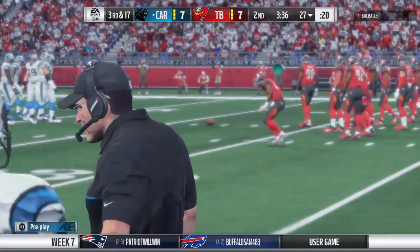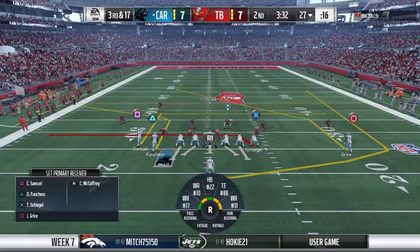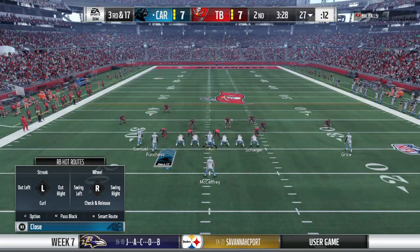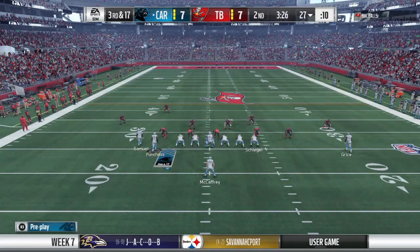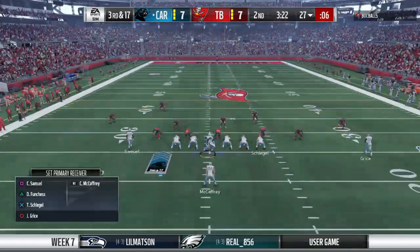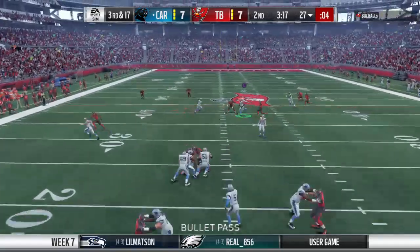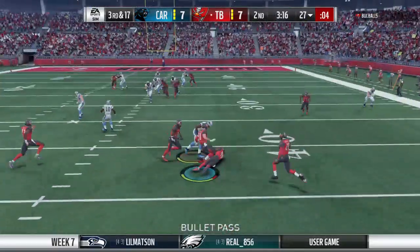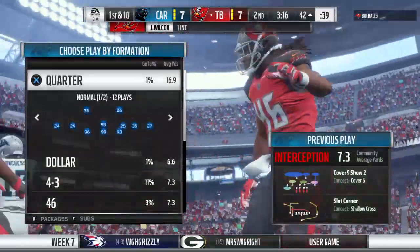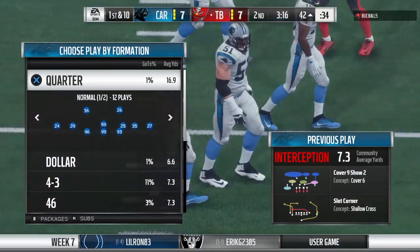Really in a hole here, 3rd and 17, following the 2 negative plays. Here we go. In motion right comes Funchess. Now on 3rd and long, they'll look to throw. Into double coverage, and it's intercepted. Picked off, it's J.J. Wilcox. And they will set up shop in enemy territory at the 42-yard line.